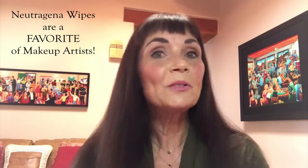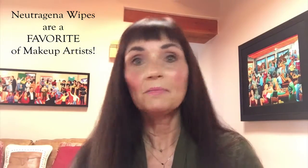And this is a favorite. Those Neutrogena wipes are a favorite of makeup artists the world over because they do the trick. So don't feel bad about using them because they're good for your skin too. They leave this wonderful little kind of moisturizing glow, for lack of a better word, after you use them. And there's a couple different kinds too. So, you know, check which ones are better for your skin. There are some that are better for oily skin and some that are good for acne prone skin. I just use the regular kind because my skin is kind of regular. So that's step number one.